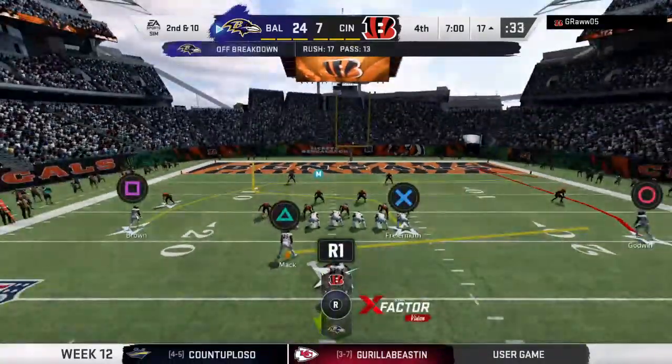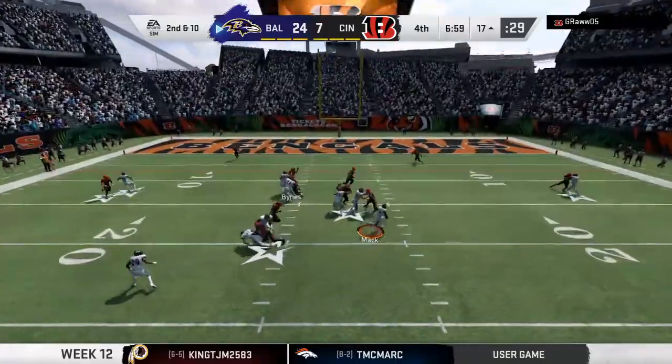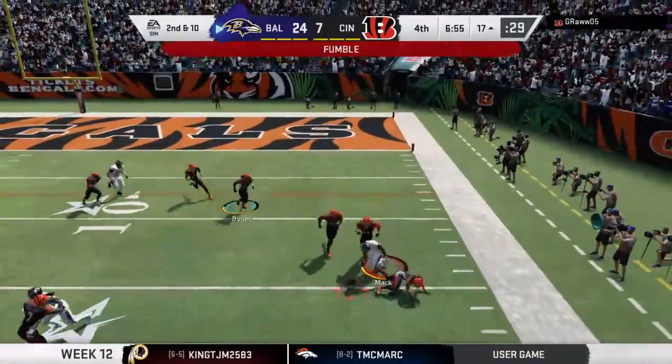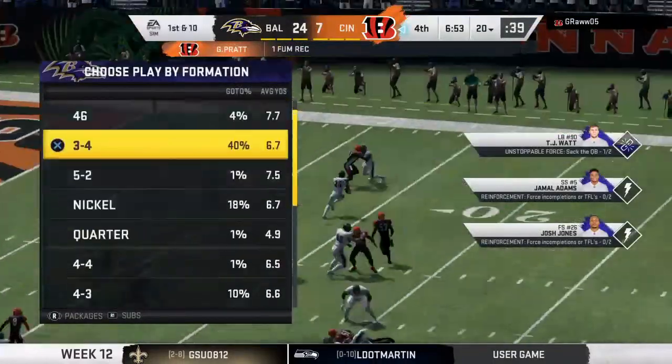So after the run for no gain, here's second and 10. Now Mack. Oh, and Mack has the ball stripped. And the Bengals grab it. And he is going to get this one back to the 20-yard line.